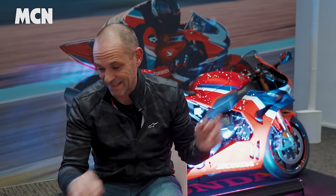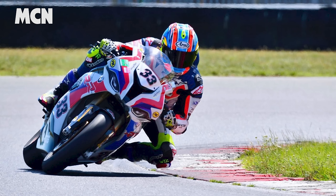In BSB, you probably can't at the moment because they use a controlled Motec ECU. But in terms of superstock racers and club racers and track day goers, it's an absolutely fantastic gizmo. And I've actually used it on my own BMW race bike, and it is really good.